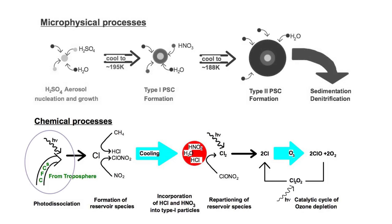First, chlorofluorocarbons, or CFCs, are brought up into the stratosphere, where they are broken down by the intense UV light from the sun. Remember that, in and above the ozone layer, there is very little protection from the sun's solar UV radiation. The chlorine atoms that are released are luckily bound up in two forms, that is, hydrochloric acid, HCl, and chlorine nitrate, ClONO2. These gases do not destroy ozone.